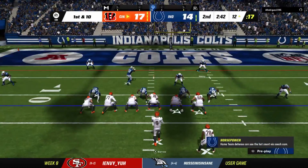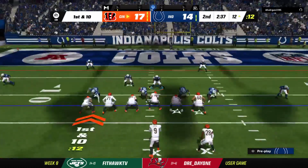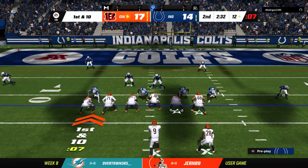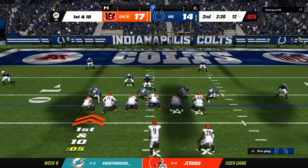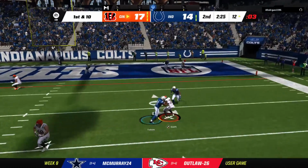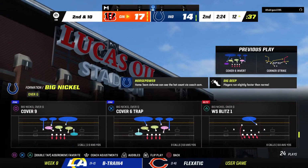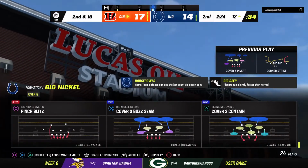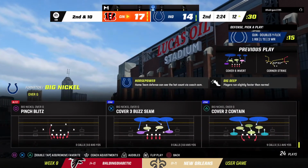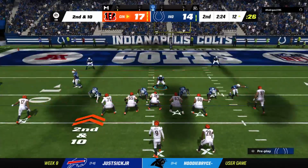So how about this for field position after the big play? Inside the 15 now as they come up on 1st and 10. Now it's Burrow. Pass is going to be incomplete. His back has been a dependable safety valve all game, so he went back to him when his first read was covered. Just unable to connect, so the play results in no gain. So after the incompletion on first, now 2nd and 10.